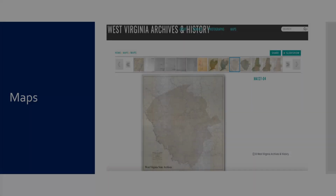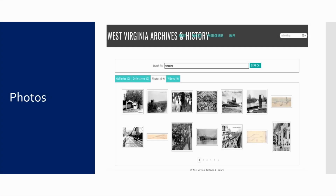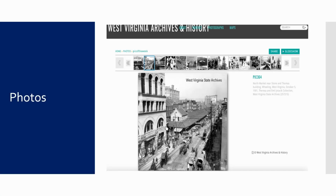And then from this same site, you can also search for photographs. That can be done again by typing keywords in the search bar at the top right. So I typed in Wheeling to see what might pop up, and there are 5 pages of results. I clicked on an image, and the description for this one states that it's North Market near the Stone and Thomas building and was taken in 1901. So similar to the maps, I can click on the image to zoom in and out. I can download it and save it or share it to social media.